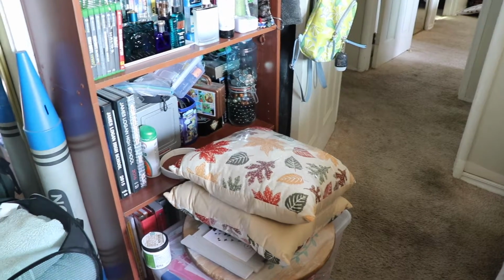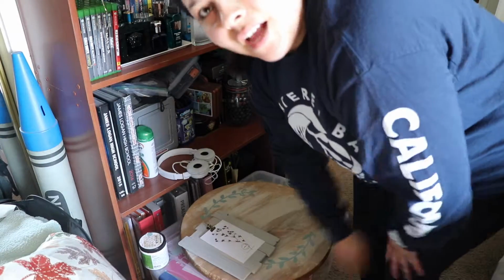Here I actually made a Lazy Susan, which I really wanted, but they are pretty expensive. They range from like $50 to $80, at least the ones I saw that I really liked. So I decided to make my own because I didn't want to spend that much money on a Lazy Susan. And I only spent like $30, which is kind of a lot, but I did get the wood and everything I needed for it and a few extra little things that I found at Home Depot. So yeah, I made my own Lazy Susan.